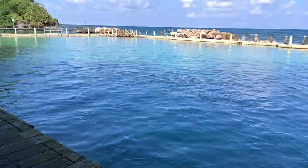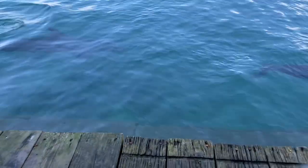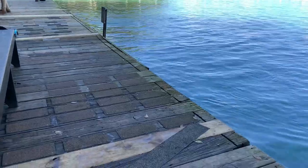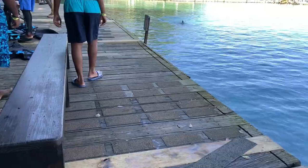Dolphin gone. Because Jamaica is pretty. I want the old feel.